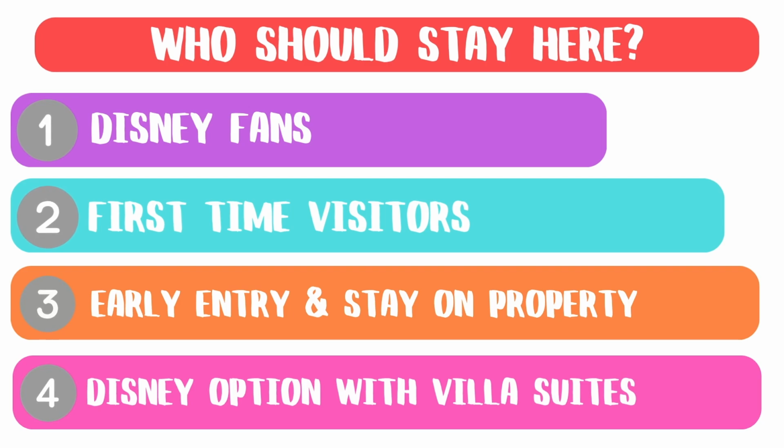If you are somebody that's going to rope drop, you're going to utilize that early entry perk, get up early in the morning and skip some of those longer lines later in the day, this is a really great option to stay on property and get that extra perk. If you are someone looking to stay in a villa suite in that DVC tower with either a larger party or you really, really want a kitchenette while staying at a Disney hotel, this is a really great option for you.